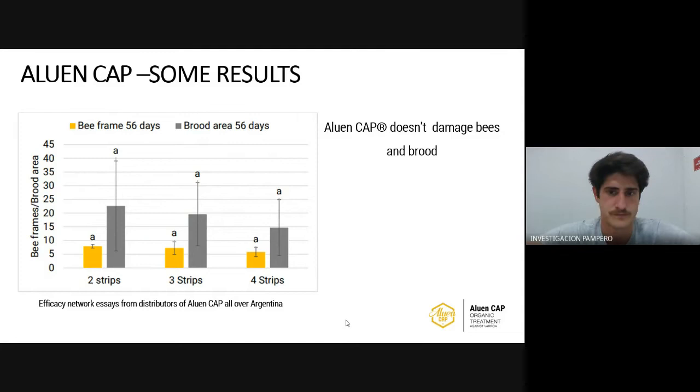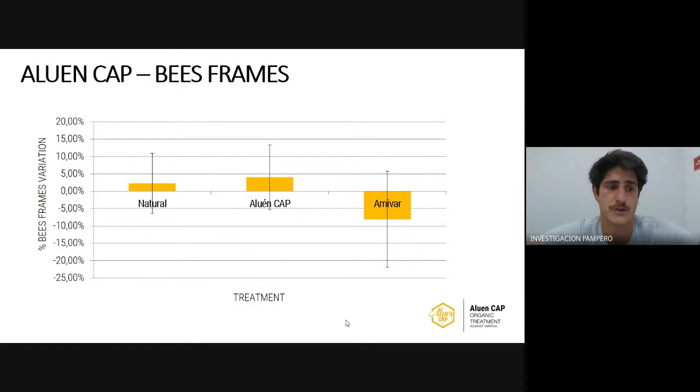Here is another example of another trial, where we measured the variation in the number of bees. It was carried out in Argentina by comparing untreated hives, hives treated with Aluen, and other hives treated with Amitraz. And we have the same conclusion, that Aluen is not harmful for bees.